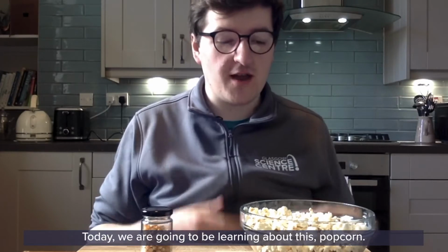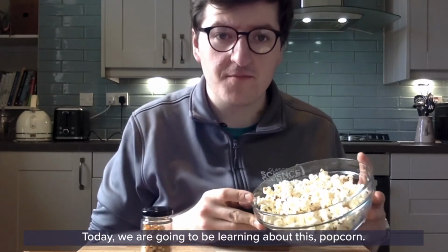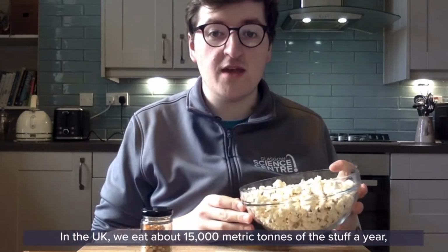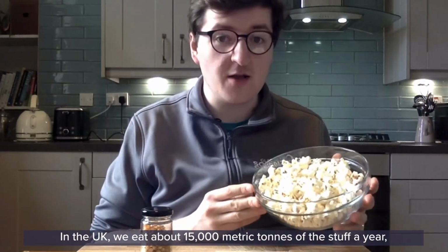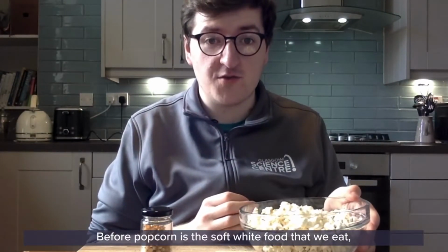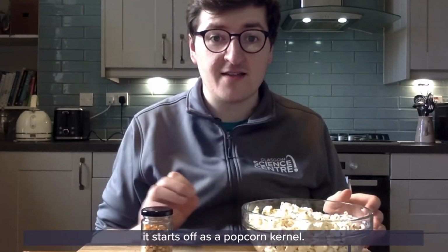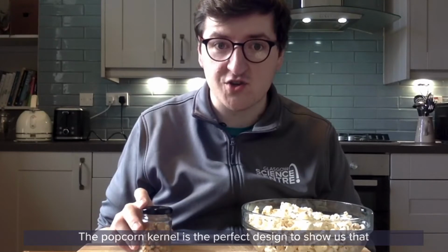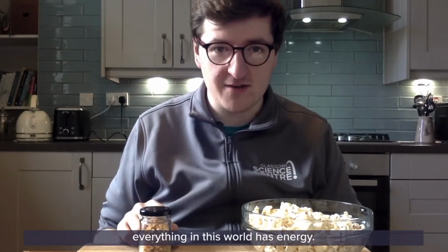Today we're going to be learning about this, popcorn. You might have eaten it at the cinema or as a quick snack. In the UK we eat about 15,000 metric tons of this stuff a year, which is quite surprising because of how light it is. Before popcorn is the soft white food that we eat, it starts off as a popcorn kernel. Now, the popcorn kernel is the perfect design to show us that everything in this world has energy.